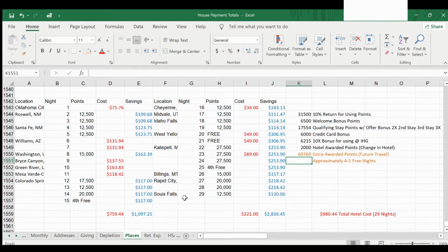It is cheaper at times to actually pay the cost. Like in Oklahoma City, I think it was 12,000 points. It was only $75, so it was well worth it for us just to pay the $75. The reason for that is, if you look to the side, we got a lot of bonus points. If we stayed 2 times, we got 2 times the points. We also had a credit card bonus of 3,000 points for a couple of nights stay. So we ended up with a whole lot of bonus points for our $980 that we spent.